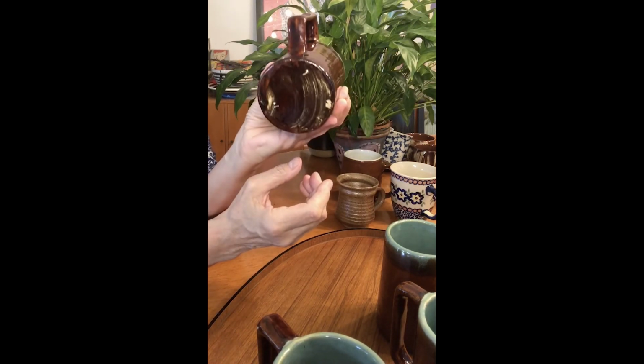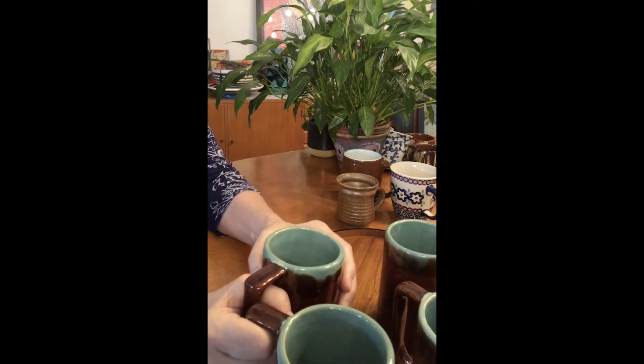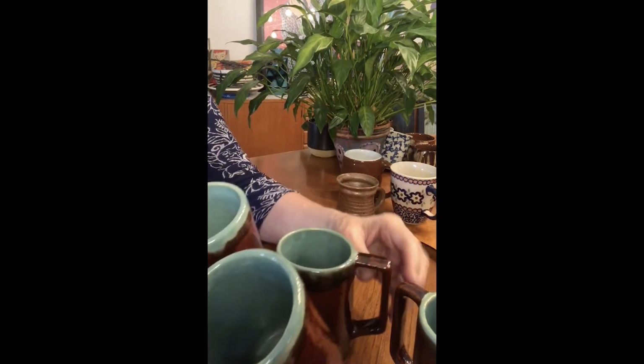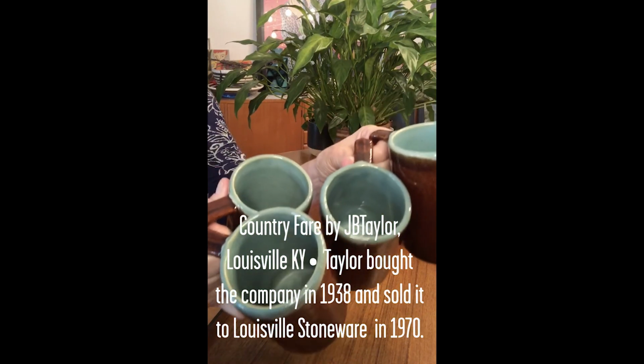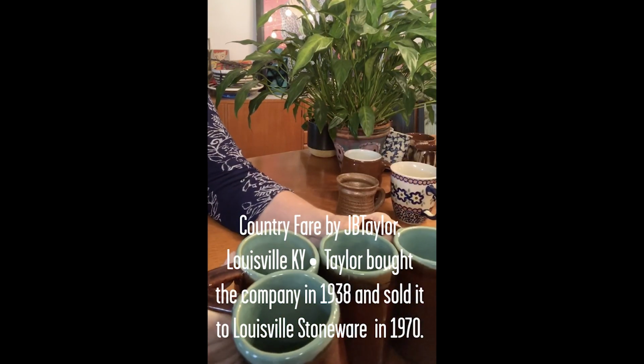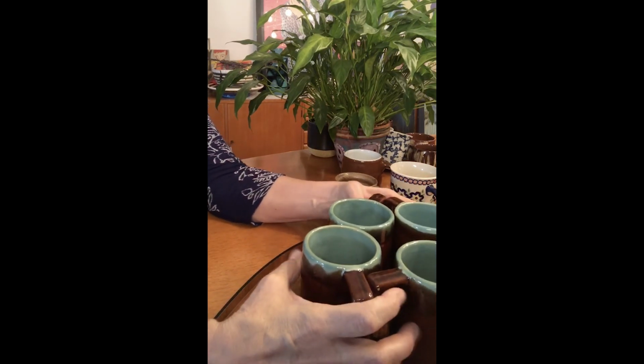This comes in all kinds of cookware and bakeware as well. The company is now called Louisville Pottery or Stoneware. They're out of Louisville, Kentucky. Great mugs, heavy, heavy mugs. Great for taking out while you're gardening or something like that because they're indestructible.